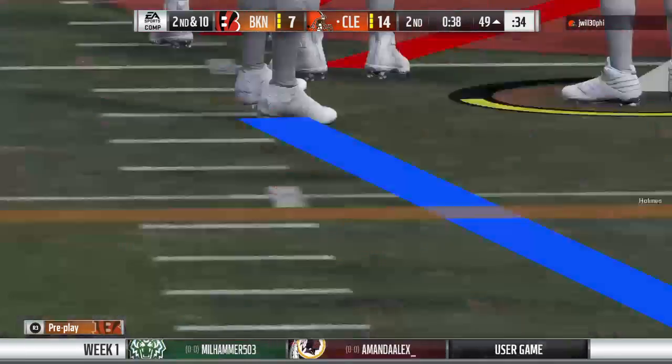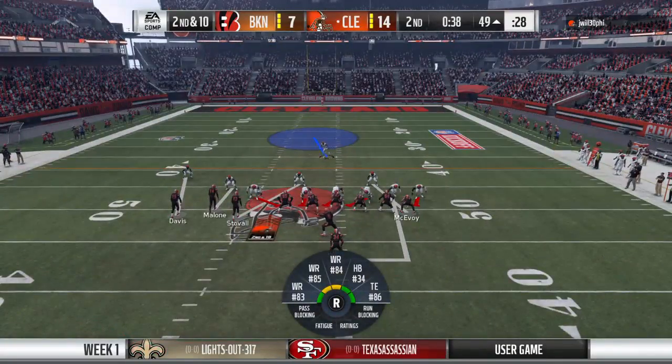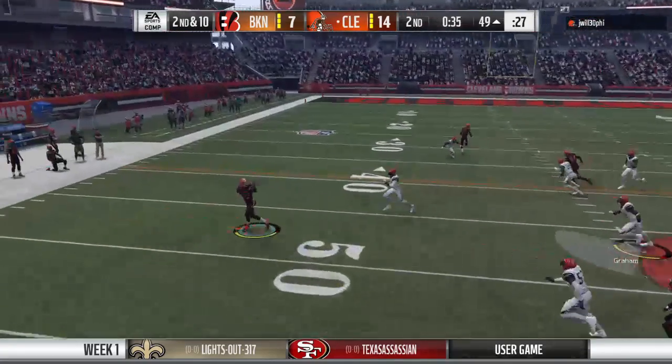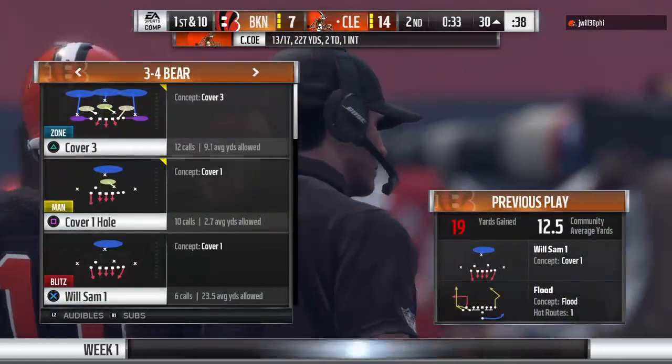Offense looking to avoid a 3rd and long. It's 2nd and 10. Now let's go. Detroit! Detroit! Now back to throw. Quick hitter here. It's complete. And he's going to go out of bounds at the 30-yard line.